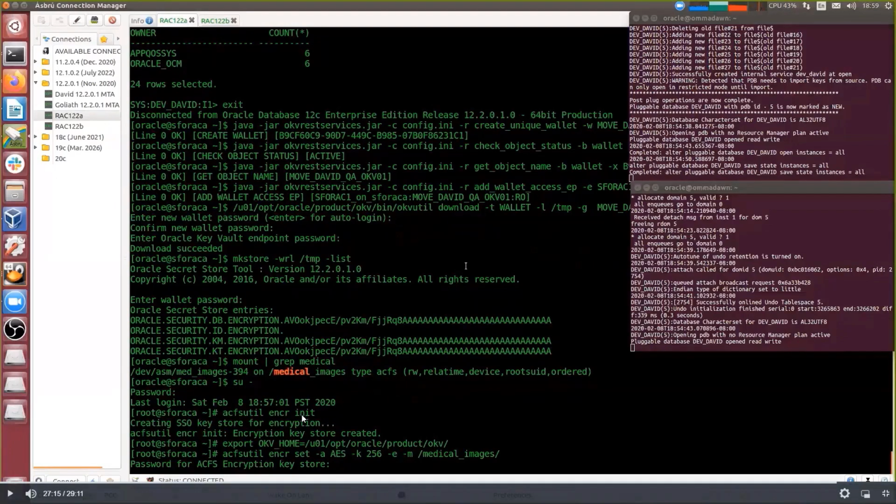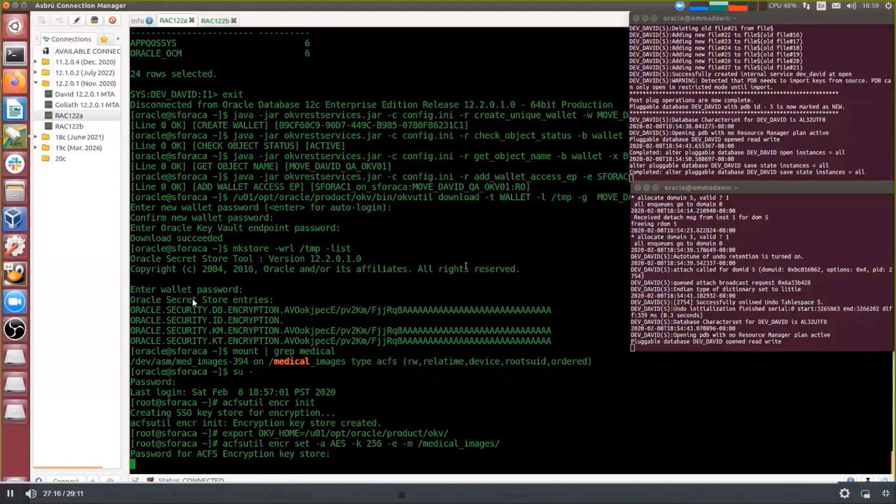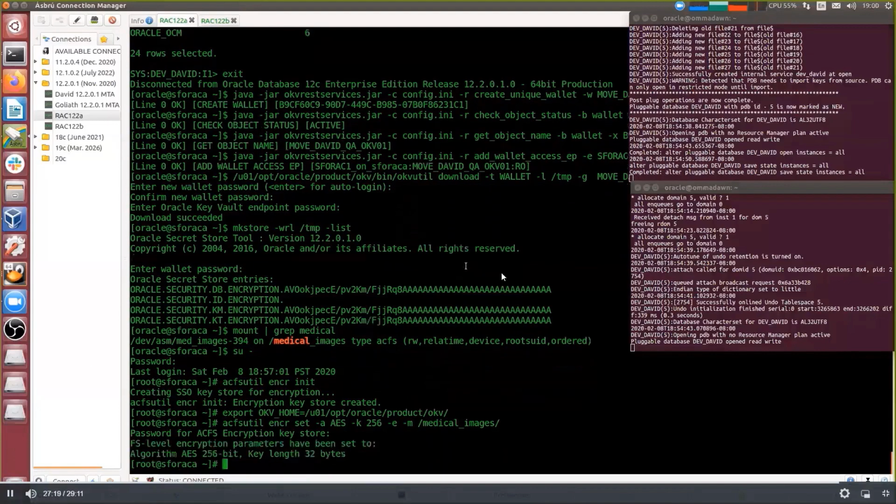That's our first command. And then you need to export OKV home, because we execute those commands as root. Root has no idea about environment variables. And the -e parameter checks for the export for the external file. Here the password that we're prompted for is the OKV password. So we type in our OKV password, and from that moment on, ACFS talks to OKV.